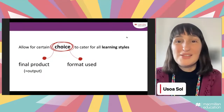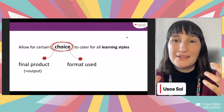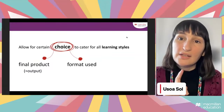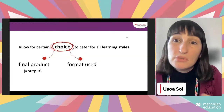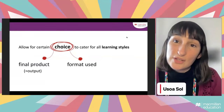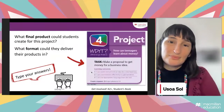Okay. So the idea is to try and be a bit creative, try and be a bit open-minded. Don't just offer one single option, but offer a wide range of options and choice and just flexibility for the students to actually suggest new things. So let's just try this out.